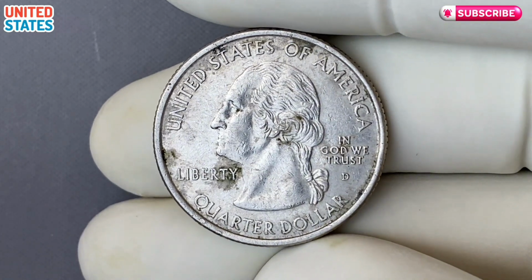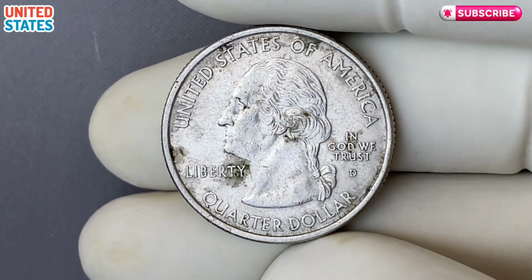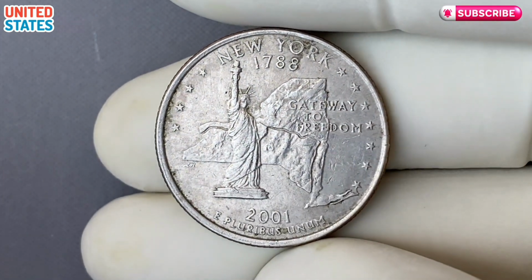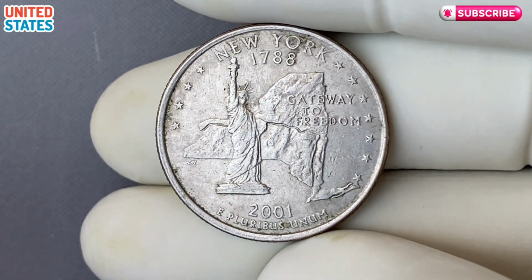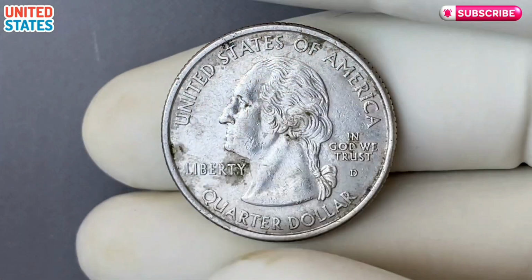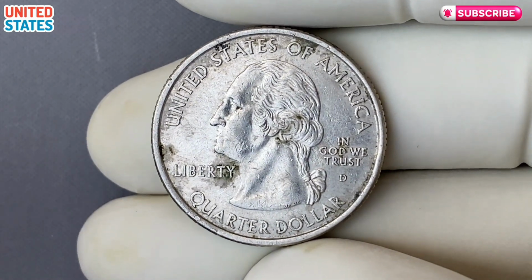You might find one in your spare change, at a coin shop, or even at estate sales and auctions. But remember, it's important to check any 2001 New York quarters you come across closely, as the double die error is not something that is immediately obvious to the naked eye. Searching for error coins can be an exciting hobby, and the thrill of finding one of these rare treasures can be incredibly rewarding.